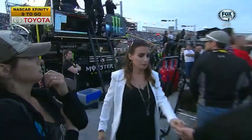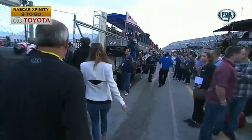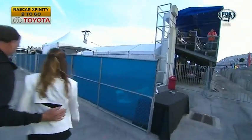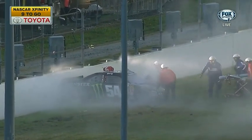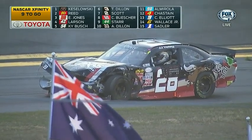And there's Samantha. She probably does not know that he's getting out of the car. But that is a great sign. And you saw her say thank you, and perhaps one of our cameramen sharing the news with her. Wow. Fast car all day long.